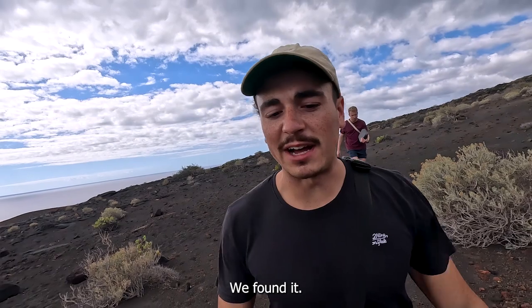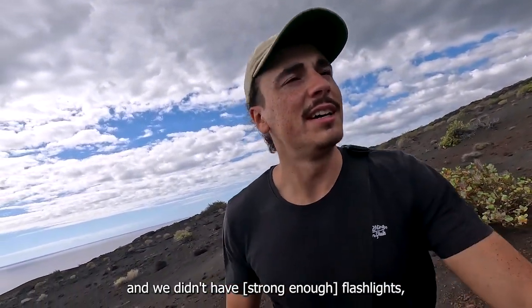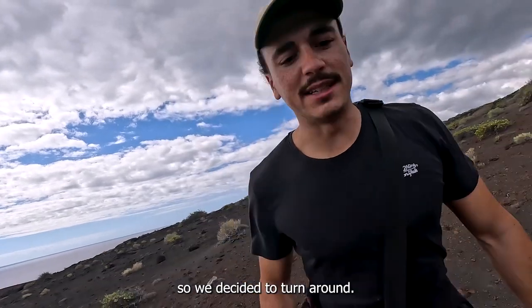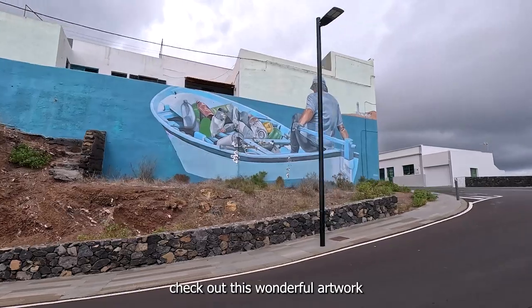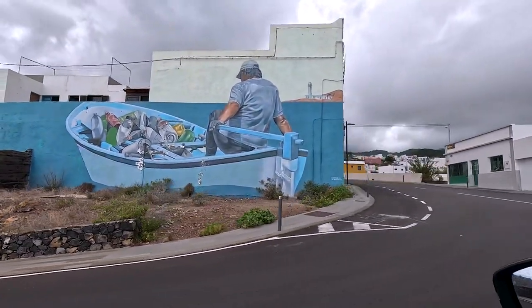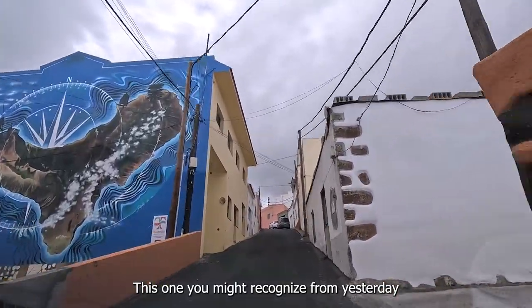Okay, that was sick. We found it. We went inside, but it was so hot and we didn't have flashlights, so we decided to turn around. Back in the car, check out this wonderful artwork. This one you might recognize from yesterday.